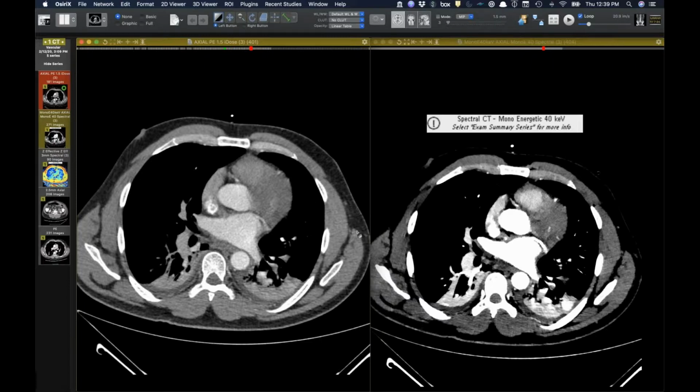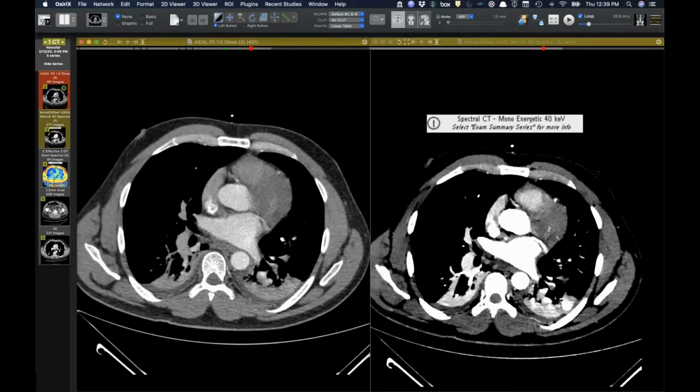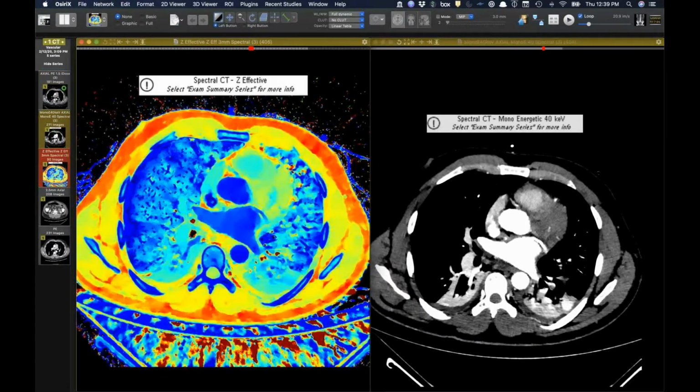This is the original study. This is the monoenergetic study. I think this is all we had. So Seth, here it is. What was your question, Seth? What does the spectral image show? Is there a perfusion defect there? I would assume there would be a perfusion defect if.